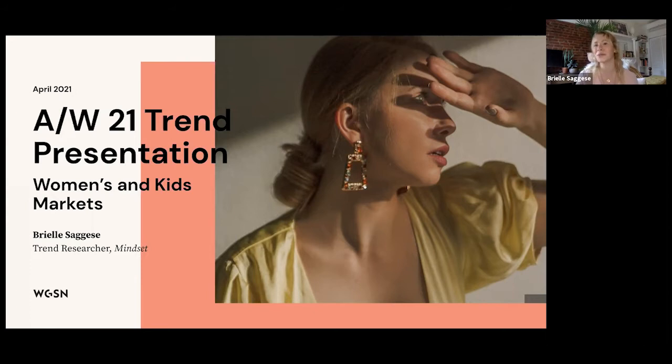Now, I don't have to tell you the last year has been extremely interesting for fashion and apparel specifically, just in the way that so many of our expectations and our needs around what we're wearing and what we're buying for those day-to-day needs and expectations again have changed and shifted.